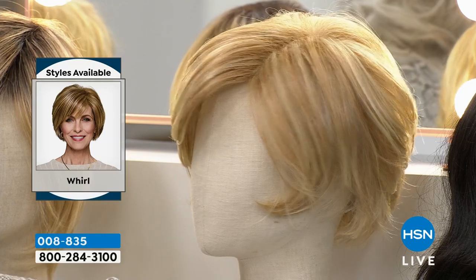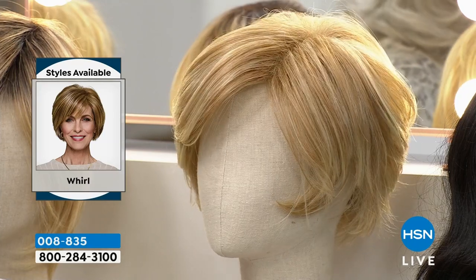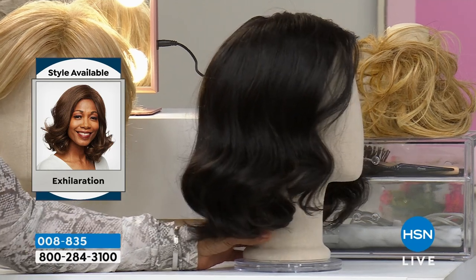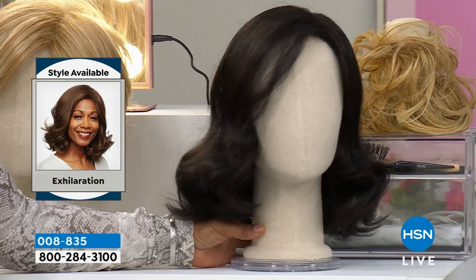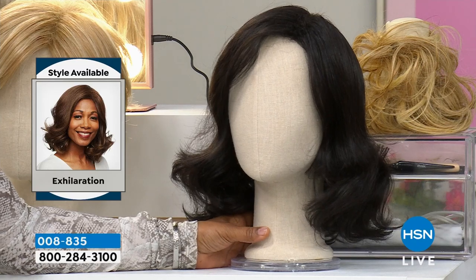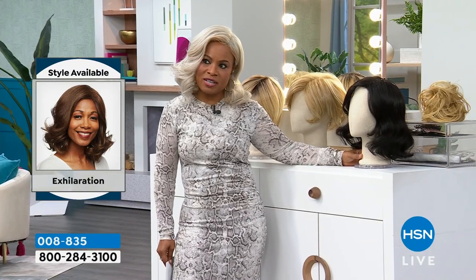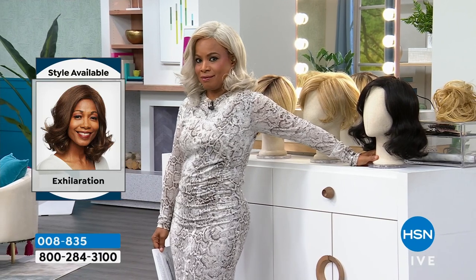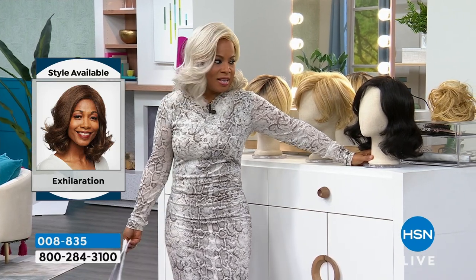And this is called Whirl. I love the look of this one. And then I am wearing this one, which I think is fantastic. I tend to like the more medium or longer length, and this is going to be the longest style that we have in the show, and it's called Exhilaration. And so I decided to go with the light gray today. What do you think? I know, pretty in light gray, and that's what's nice.